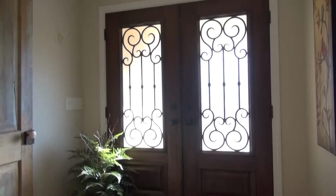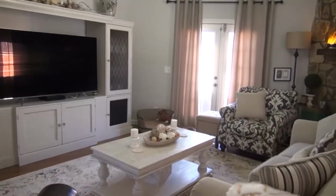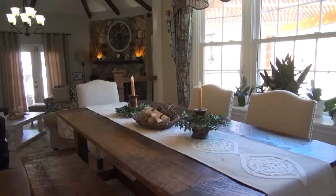It feels like a home now. How did you accomplish that? Well, it is all about flow, and it's all about taking each room as it's connected to one another and making them work together. And that's kind of what we did. We went from the front door to the great room, to the breakfast, to here.